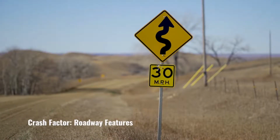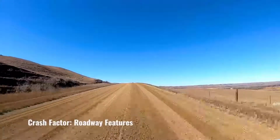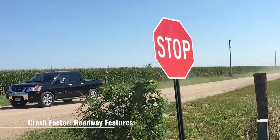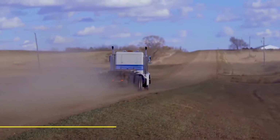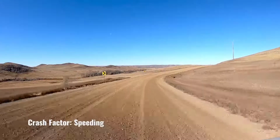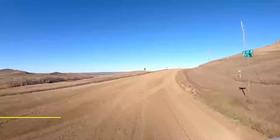Roadway features are a contributing factor to crashes on unpaved roads. Poor hills and curves, limited sight distance, and a lack of signs and delineation are also factors. Another problem is speeding. More than 41% of fatal crashes on unpaved roads in 2017 were related to speeding.